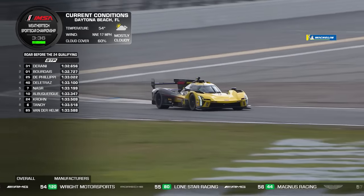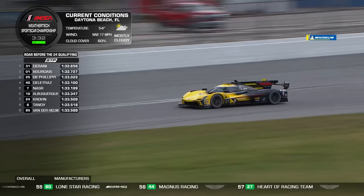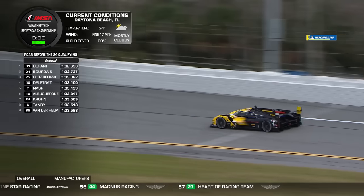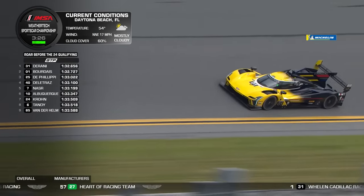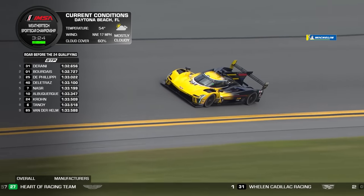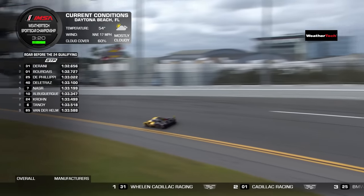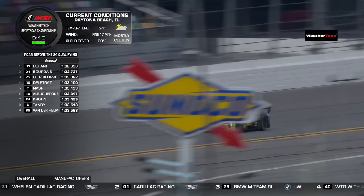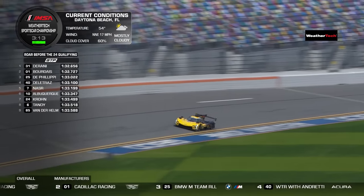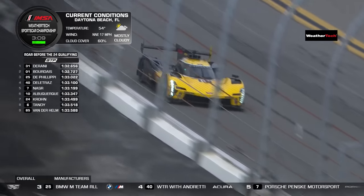Louis Delétraz has pitted the number 40 Acura, the red, white and black car, so will be no better than fourth. Interesting. I think this is pretty good running. There is a bit more wind than I thought, actually. 17 miles an hour. Jesse Krohn nibbled a tenth off his time in the 24 BMW Hybrid, but he's still eight tenths or so off the fastest.